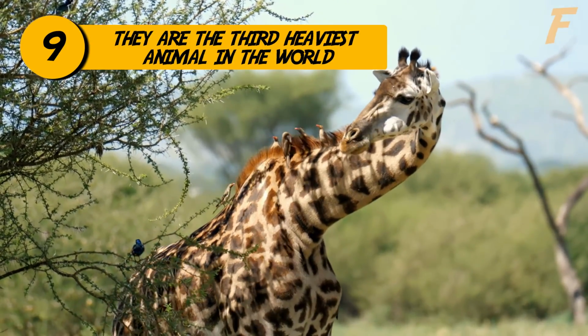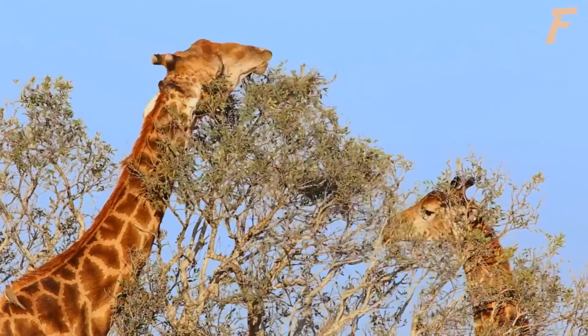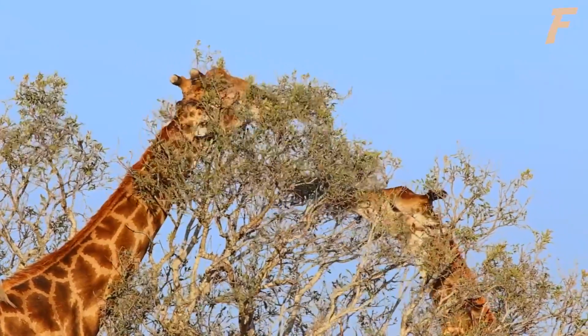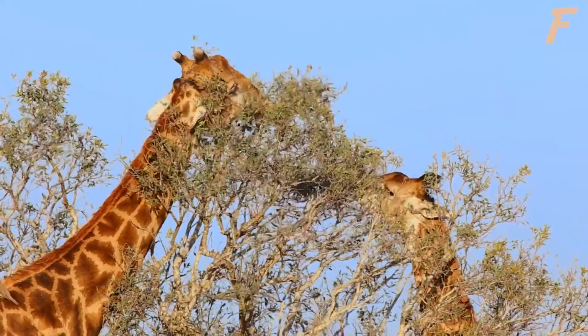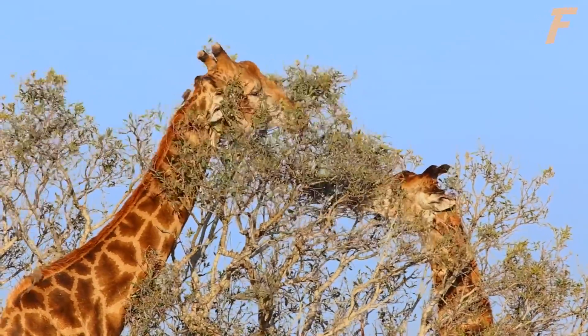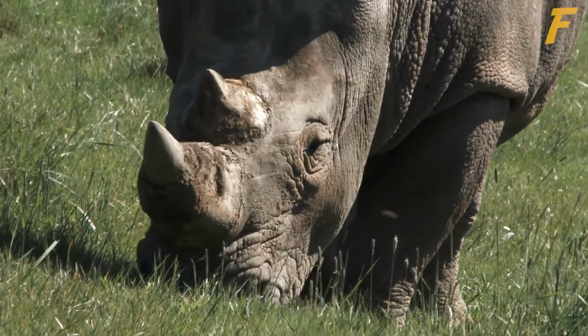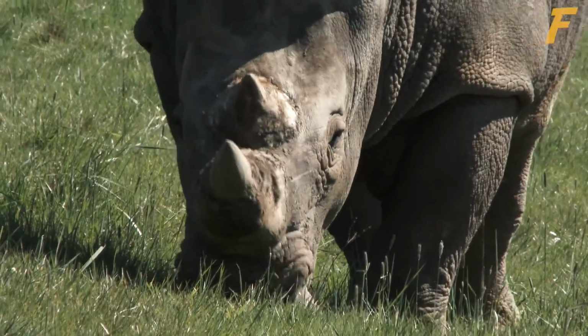Number 9. Giraffes are the 3rd heaviest animal in the world. A baby giraffe can weigh up to 150 pounds. Giraffes weigh about 1,765 pounds on average. Giraffes are the 3rd heaviest mammal in the world, behind the elephant and the rhinoceros, and certain species can weigh as much as 4,000 pounds.